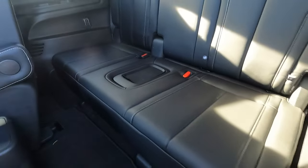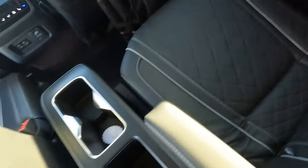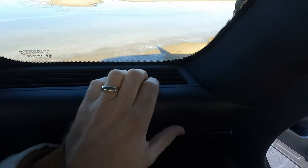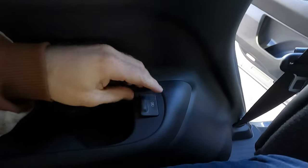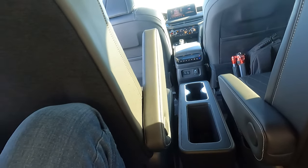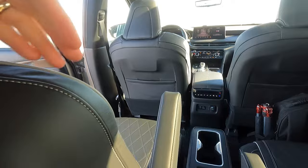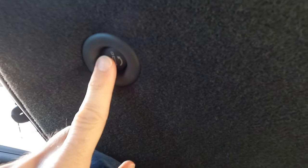Okay, back here in the third row. We'll try and keep this as clean as we can. But I just barely fit. You can move the second row forward a little bit to get a little bit more room, but I just barely fit here. There are vents for the third row passengers there, and I'm not sure if that one's an actual vent or what that one is, but there's a USB charging port as well, one on each side. It's pretty tight back here, but you can fit six adults, especially if they're average height, under 6 feet. You can fit three 6-foot tall people in here if you just move the seats forward a little bit, and it'll be just fine.